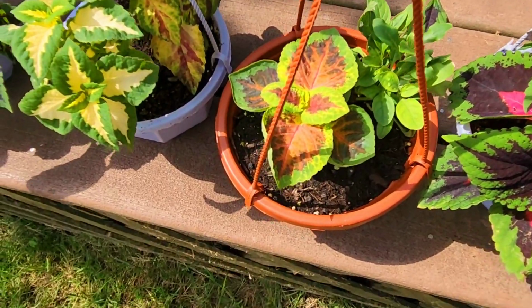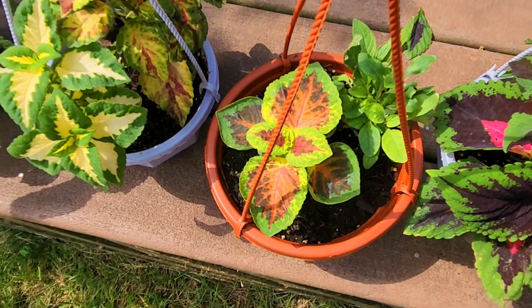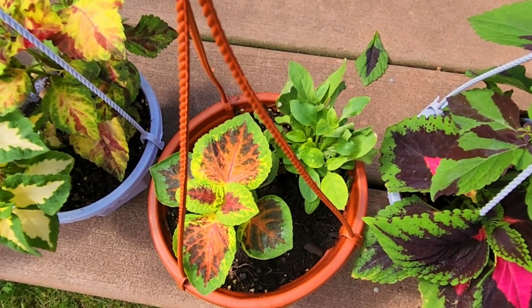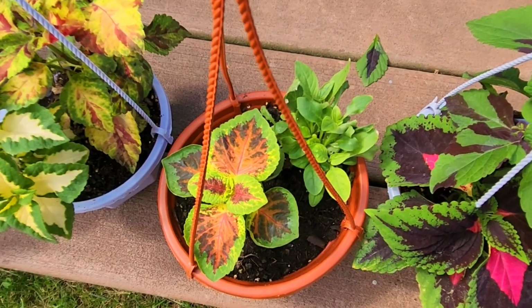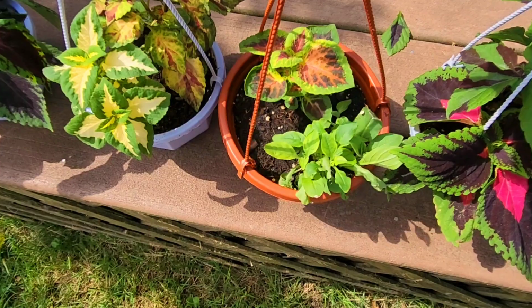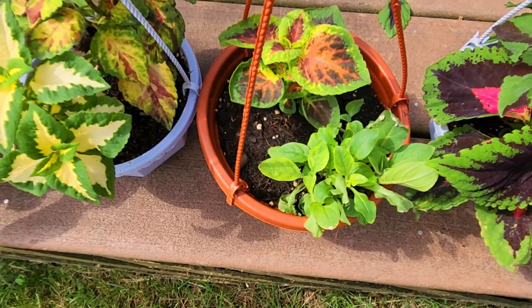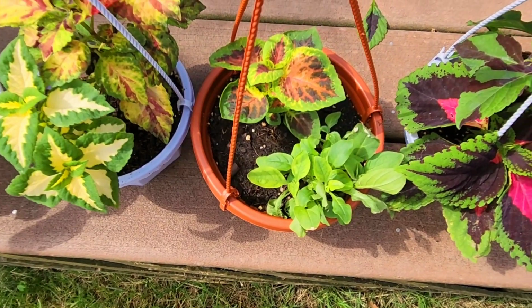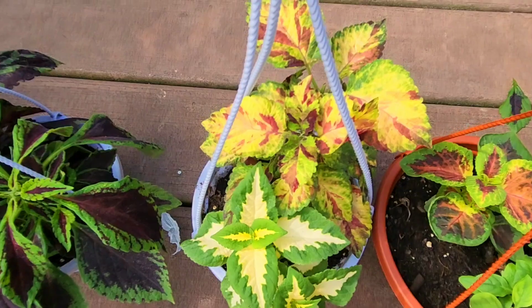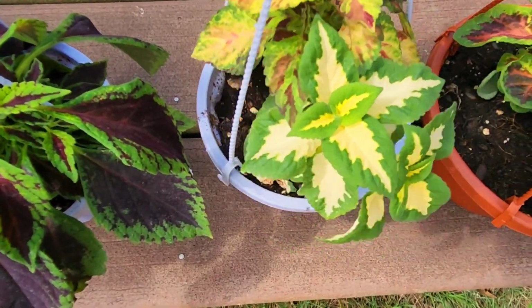Here is an interesting one. This is like an orange Coleus, and I grew some wildflowers in my AeroGarden, and I figured let me make a little hanging basket up with those too. So we'll see. Now that's something that is going to need a lot more sun, so this one is going to be in full sun. Here's a Jade and a Christmas Candy. Jades are those white with the green.